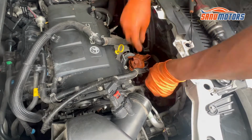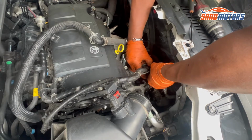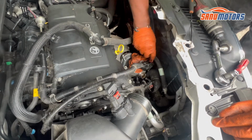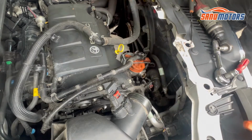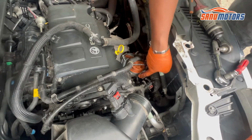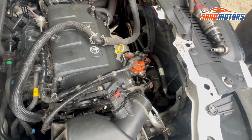Right, I'm not going to play much around this area. This air, another tiny air hose also here. I'm just going to leave it out of the way. A little bit, remove it from here. Tiny air out. Yes, that's it. Right, now we have a clear access to this nut and the bottom one.